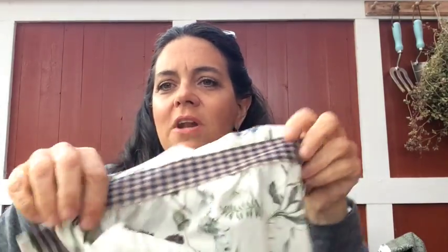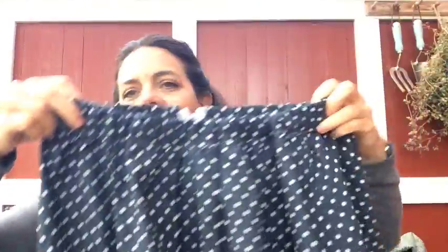Now this one I did a little differently because in this one there's no stability in the band. I just put this ribbon on to give some stability at the waist. But this time I just put some elastic in the band.